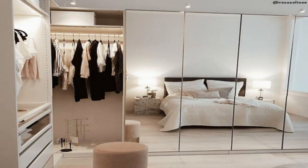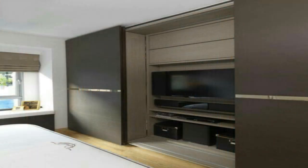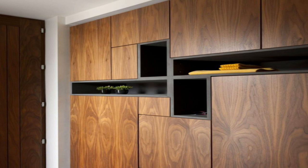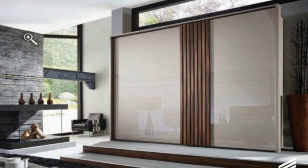5. Almirah with a single full-length mirror. If you don't want an out-and-out mirror design like the previous option, this is one of your best bets. This oak almirah accommodates a single full-length mirror, so you still don't need a dresser. Isn't that a very stylish and contemporary combination of wood and mirror?